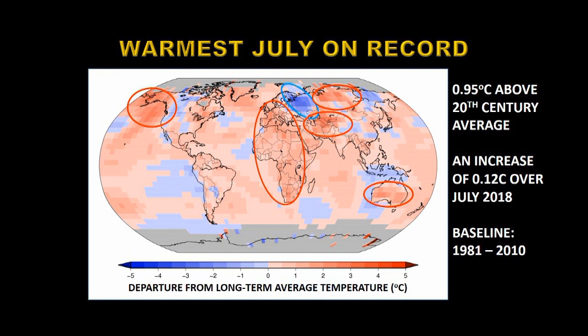One thing to note here that's very important is that the El Nino that has been present for several months in the Eastern Pacific has now dissipated, and we have a large area of cold water off the west coast of South America.